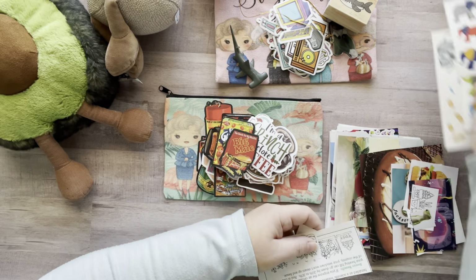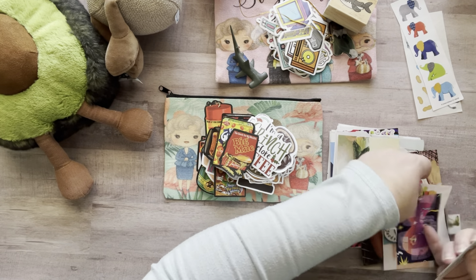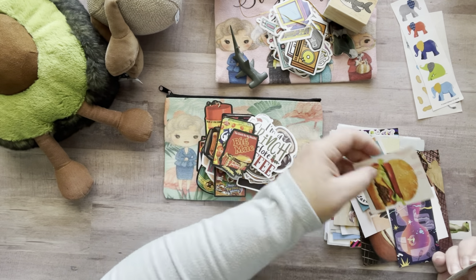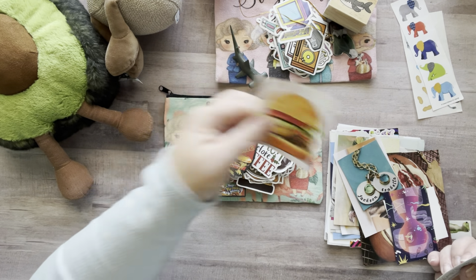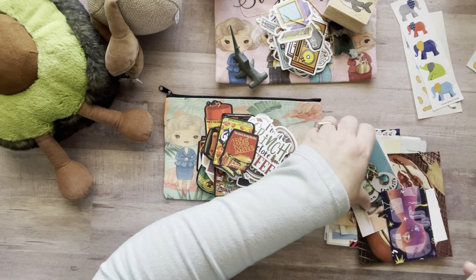Elephants. Okay. Elephant glue book. I need to break that bad boy out. Oh, my gosh. And all kinds of little cutouts. Burgers. You know, I love cutting out a burger. Anytime I see this, I cut it out. In fact, I've cut this exact one out, and I'm leaving this aside because I want to fussy cut it already. That's so cute. I could put him in my tiny glue book.